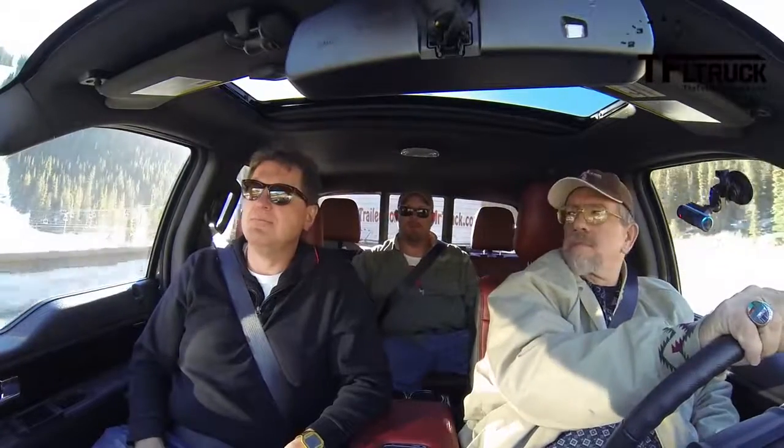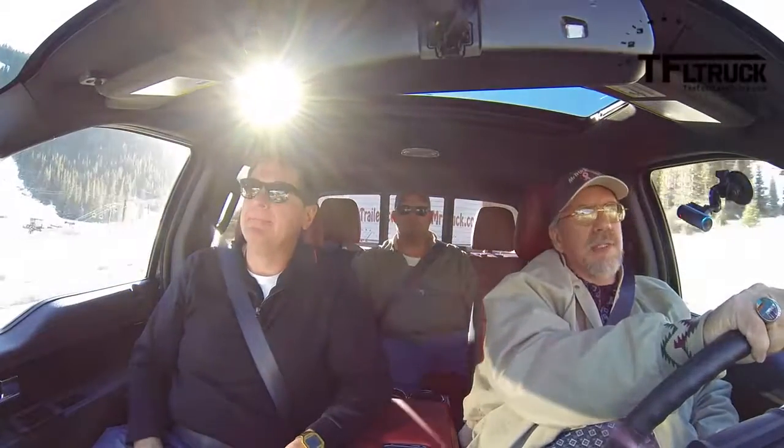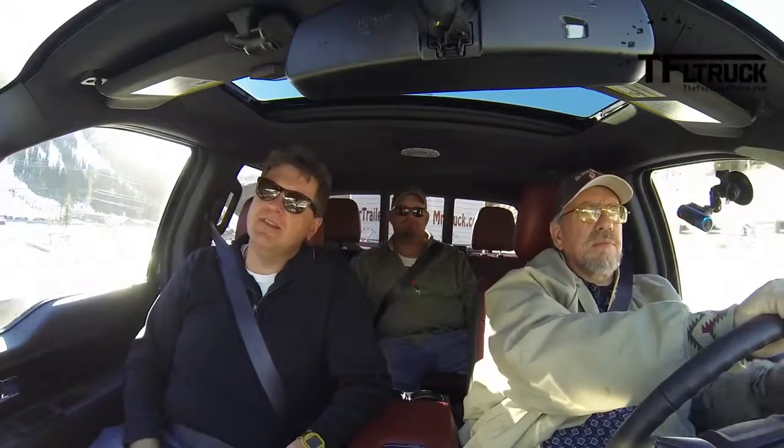What do you guys think? You think it's gonna be faster or slower than this? Or the same? It's gonna be close. It's very close. I think it's gonna be very close. I think the last mile or two of the Gauntlet's really gonna bite into the normally aspirated engine. All right, that's coming up next time on the Fast Lane Truck.